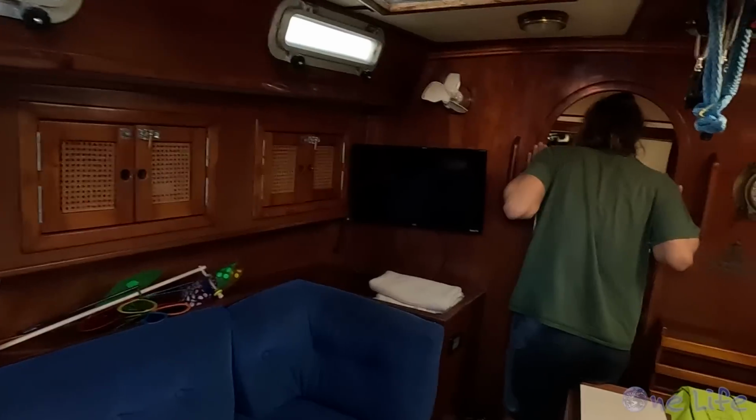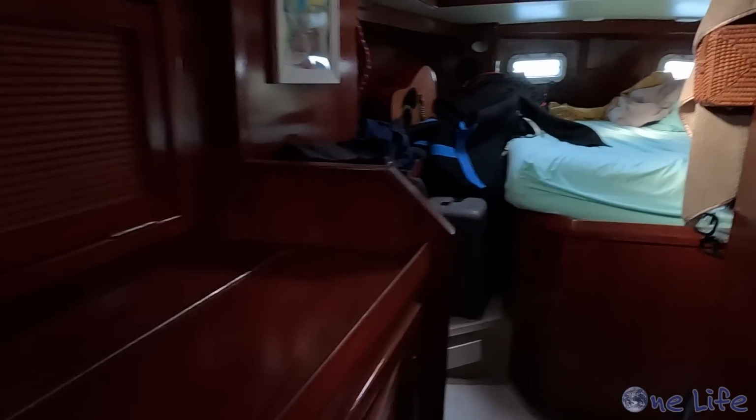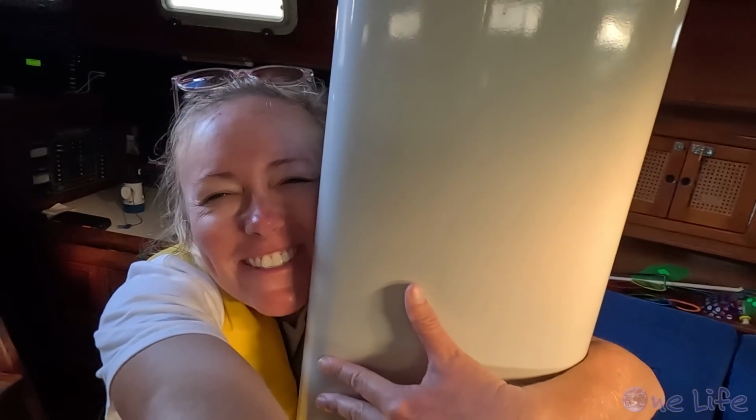How's she look? Smells like home. Just smells a little musty, but not too bad. Sometimes you never really know what you'll come back to or what you'll find. So far so good, but we have to do all the checks, like run the engine and the generator and all those things to know for sure. But first glance is that she made it through okay. Battery's full. Feels so good to be back.